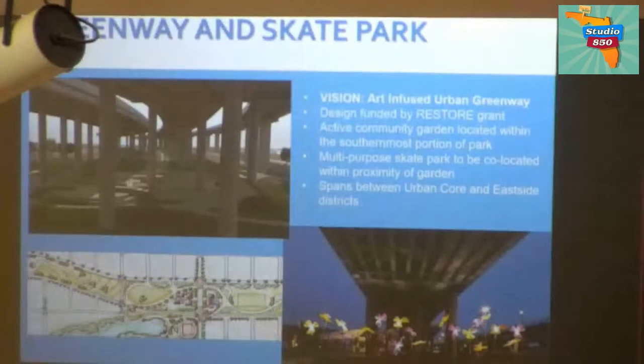And then the last project that I have to report to you on is the Hollis Williams Urban Greenway and Skate Park project. This project pretty much originated with the CRA back in 2010 when the CRA created the Hollis T. Williams Urban Greenway Framework Plan. And since then, in an effort to implement that plan, the CRA submitted the plan along with some additional stormwater improvements to receive Escambia County Restore Act funding. The project was awarded about $1.5 million for design, and we're currently working with Escambia County to implement that.